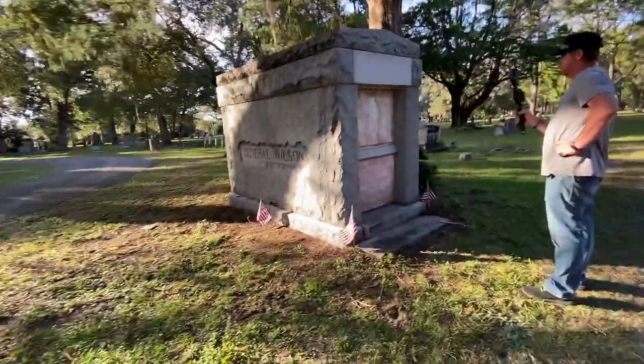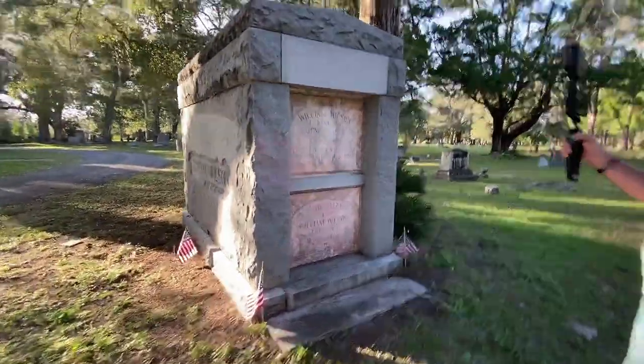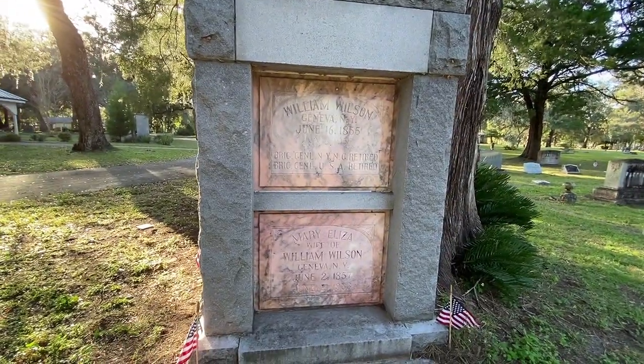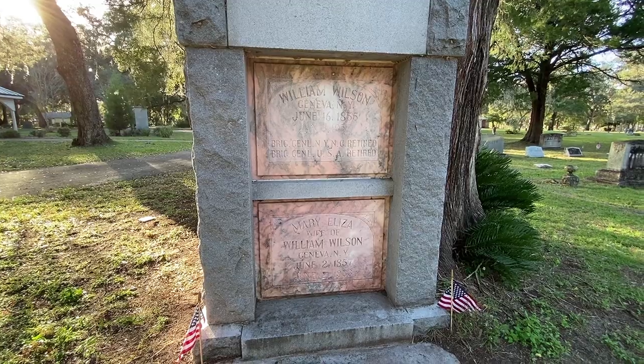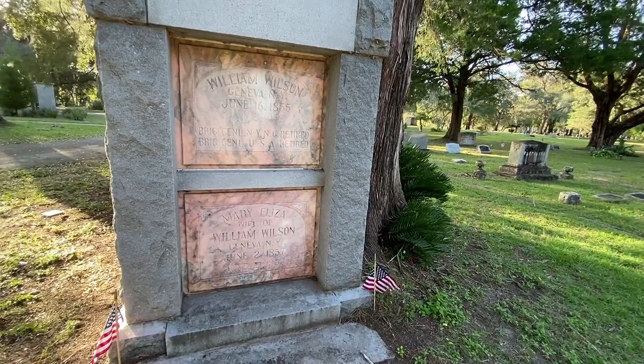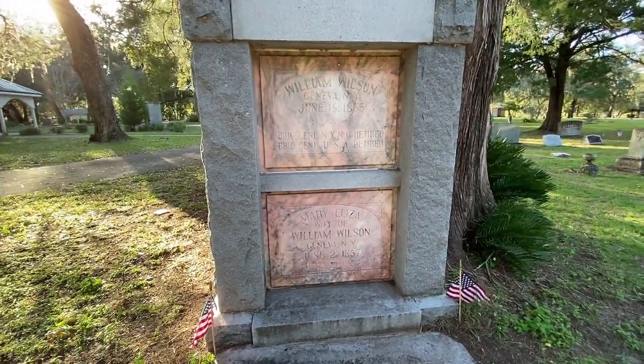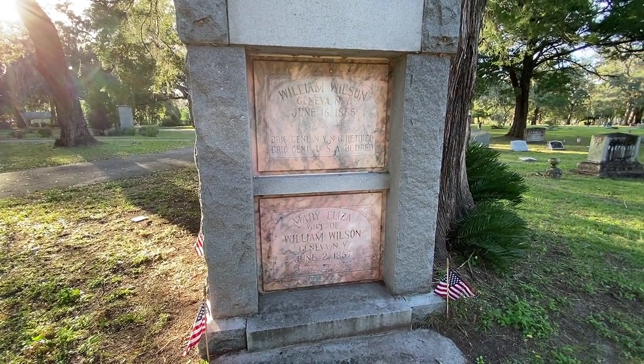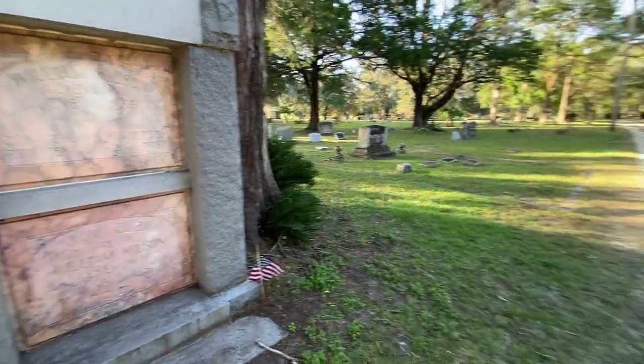These are from Geneva, New York. Where he was laid to rest. Really? Geneva, New York. That is a half an hour from where we're originally from. As a matter of fact, I went to school close to Geneva, New York, because I went to school in Red Creek, New York. Wow, that's pretty interesting.